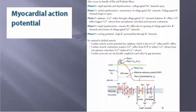And then you have cardiac myocytes that are electrically coupled to each other by gap junctions. Remember, gap junctions allow molecules to pass between those cells. Here you'll see your sodium-potassium ATPase pump, your sodium-calcium exchanger. So this is your myocardial action potential. Basically what your heart can do by exchanging these molecules and receptors.